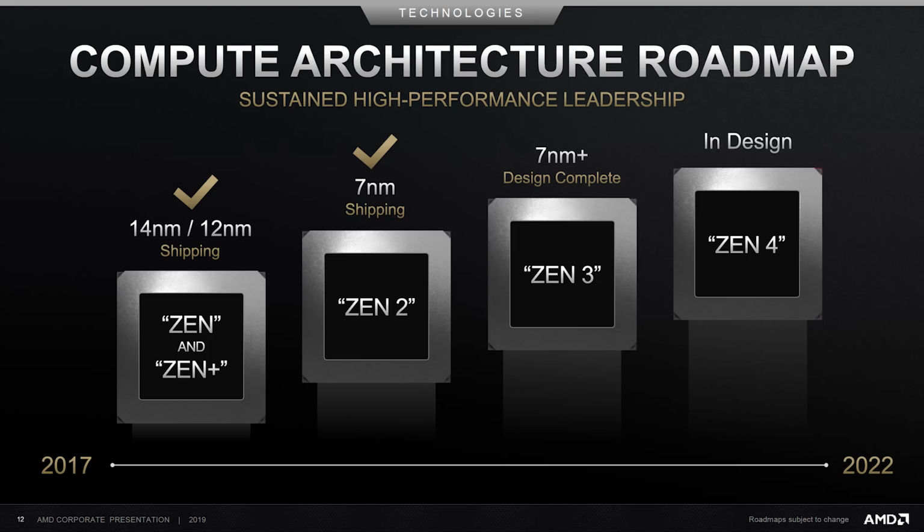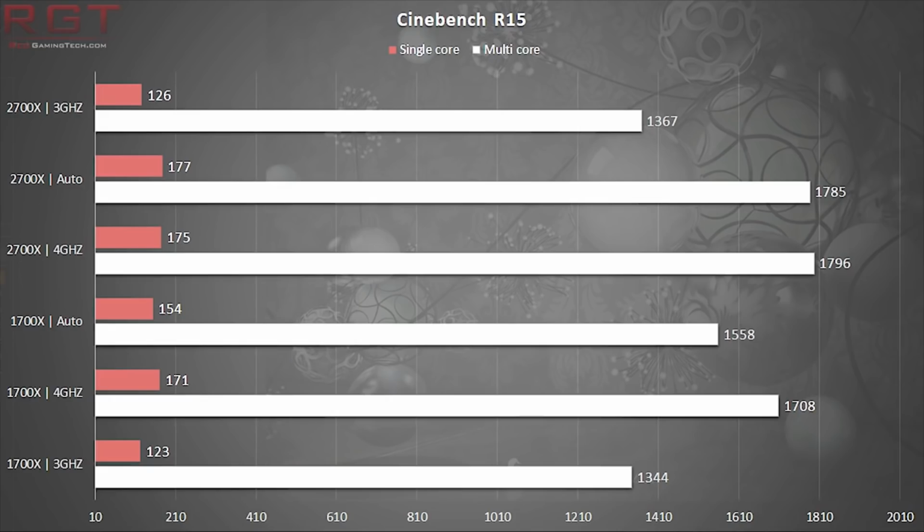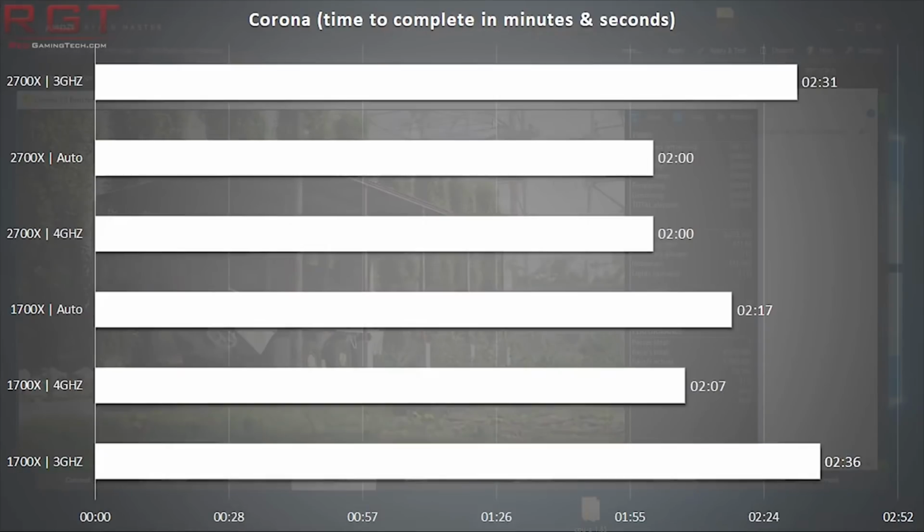So let's say Zen to Zen Plus, maybe 2 to 3%, maybe a little bit more. Well, he told me that we're looking at least 8% IPC gains. He actually said it could be more than that, but they're still testing things out internally.